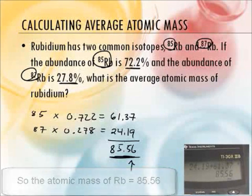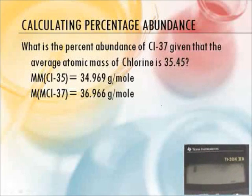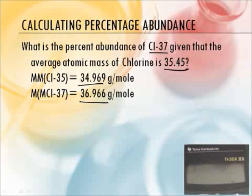Okay. Now let's do one kind of in reverse. This is the one that everyone struggles with. So the percentage abundance of chlorine-37, what is it? Given the fact that chlorine has an atomic mass of 35.45, and we're given the actual values for chlorine-35 and chlorine-37. So this is actually kind of doing that problem we just did a little bit backwards.